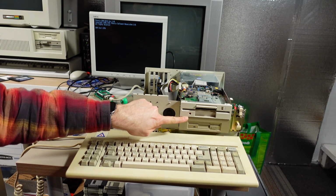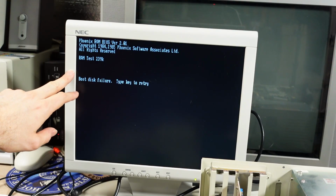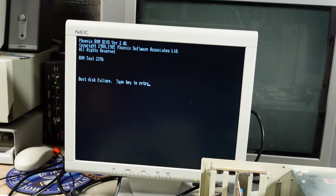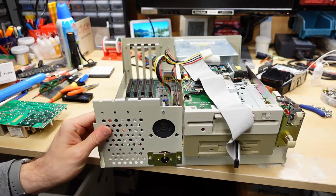There we go, these two drives are seeking, and the computer looks like it's frozen here, but the floppy drive LED is on, so it is trying to boot. Oh, there we go, boot disk failure. Type any key to retry. I need to quickly remove this motherboard so I can treat this little bit of battery leakage.